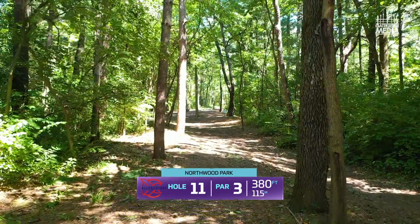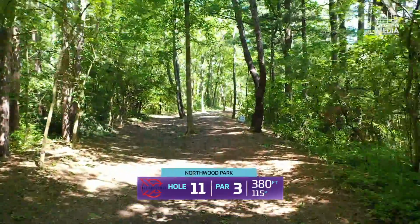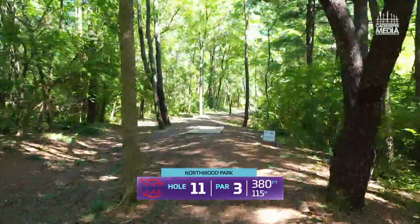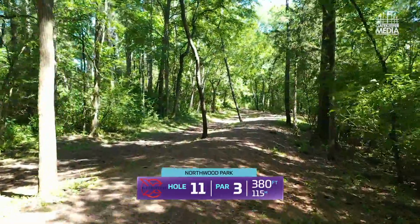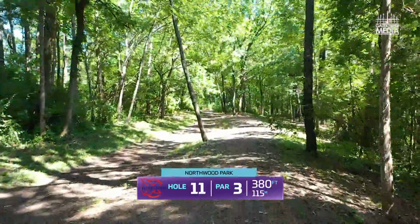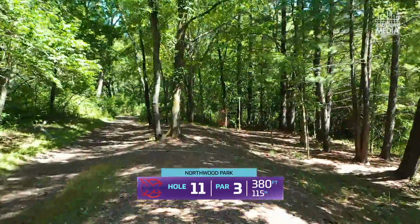Hole 11, 380-foot par 3. This is a dogleg to the right. I'm going with a sidearm. It's a really tight gap off the tee. You really want to make sure to penetrate as far as you can and hit the gap, and there's a little squiggle tree that's dark in the middle of the fairway. I'm trying to aim at that off the tee and then fade right in front of that and skip.